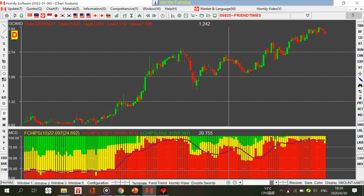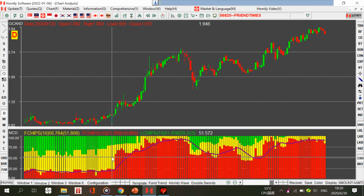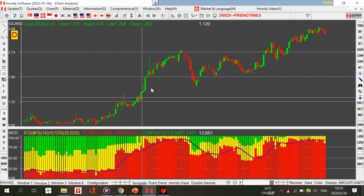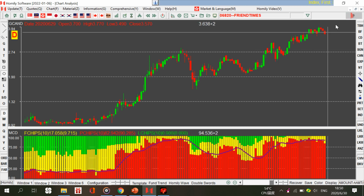So why can it be so bullish? You check the big boys. It can reach 50% and stay stably above 50% for a very long time, until now. That's why it can be so strong.